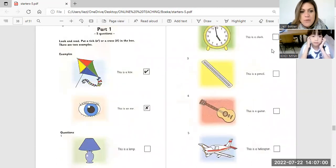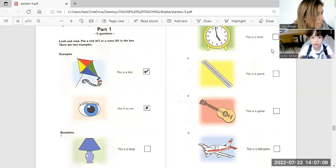Okay, let's read number 1. This is a cat. Yes. Good. Number 2. This is a car. Good, next one.